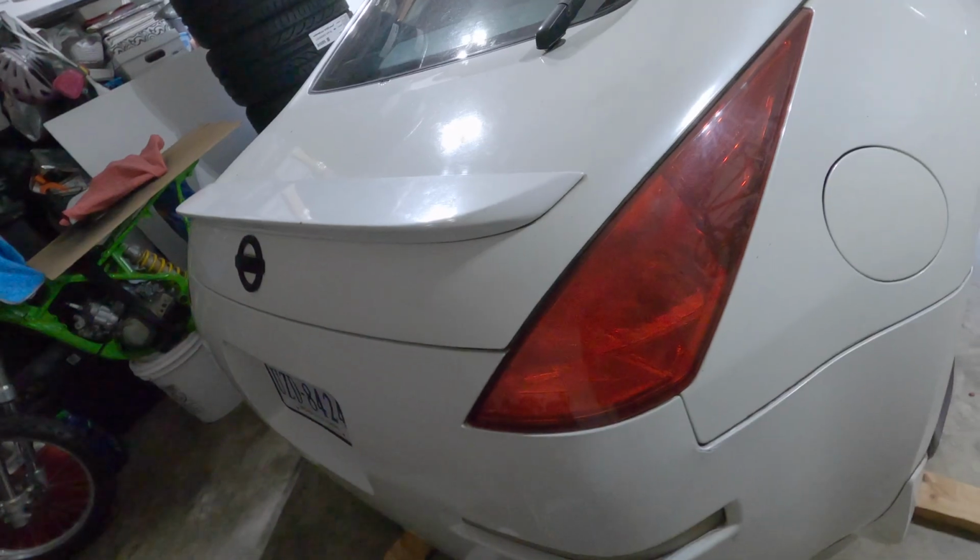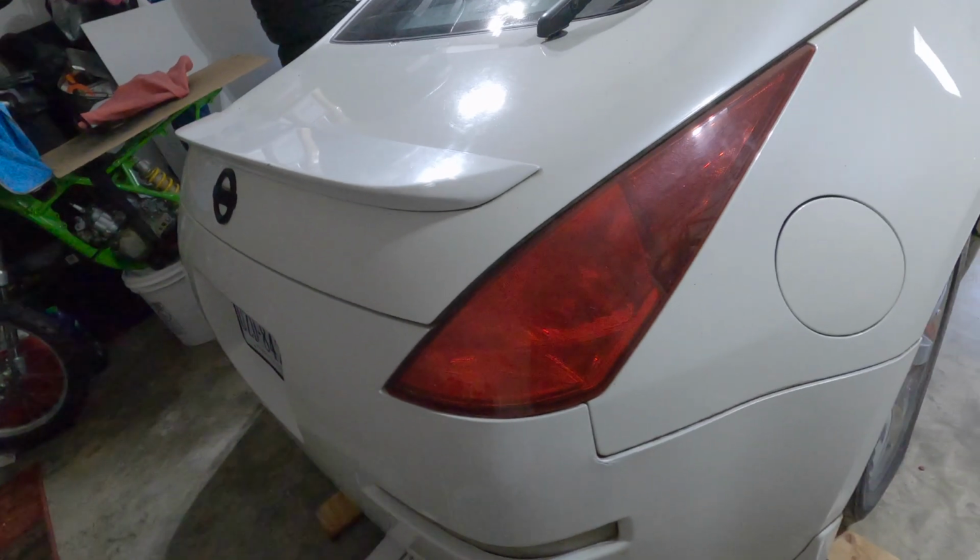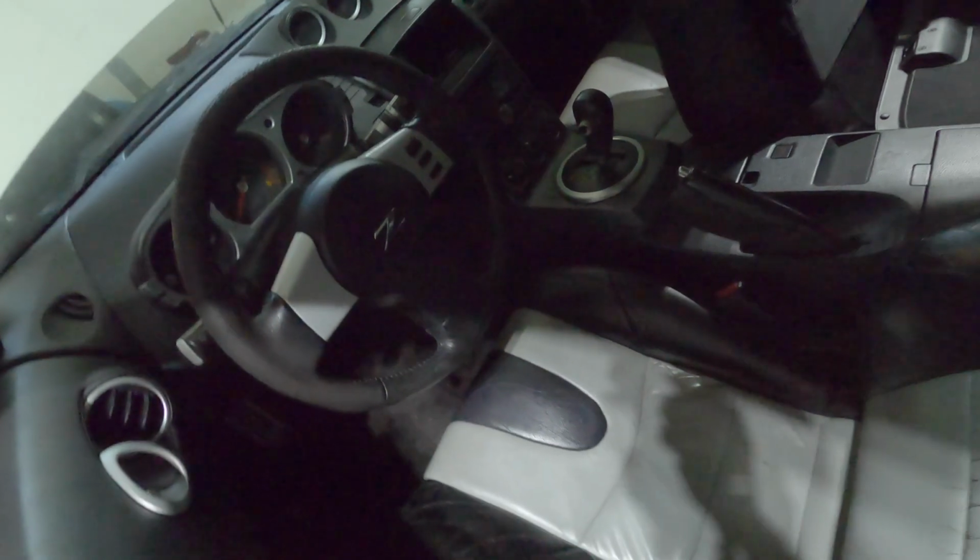So as you can tell by the thumbnail and the little intro, I did buy another car, and I'm really pumped on it because it's a vehicle that I've wanted for quite a while. Actually, it was the first car that I ever test drove when I first got my license. Well, not this particular car, but the 80s version of it. So it is a 2003 Nissan 350Z.